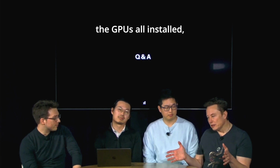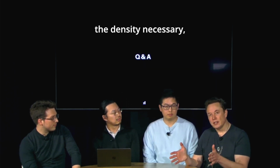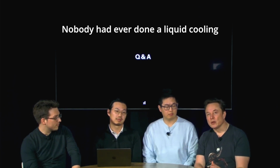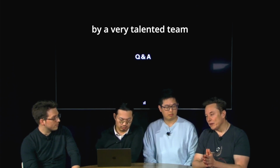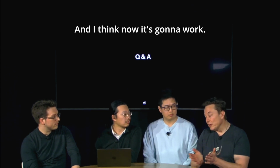Then we needed to get the GPUs all installed, and they're all liquid cooled. To achieve the necessary density, this is a liquid cooled system, so we had to get all the plumbing for the liquid cooling. Nobody had ever done a liquid cooling data center at scale. So this was an incredibly dedicated effort by a very talented team to achieve that outcome. I may think, now it's going to work.